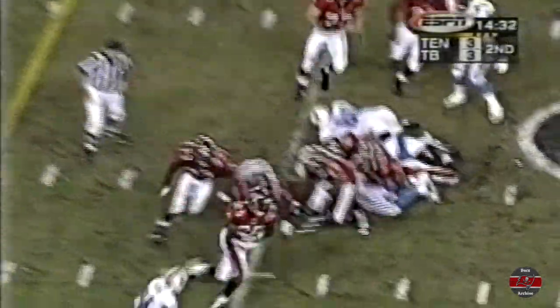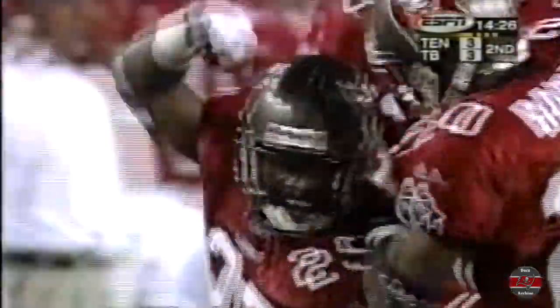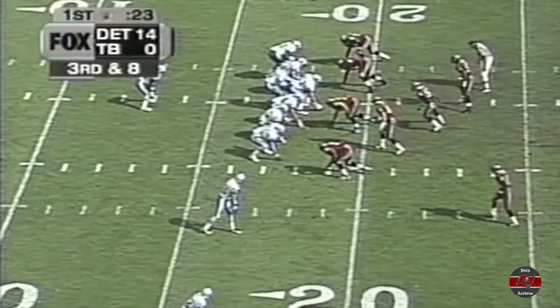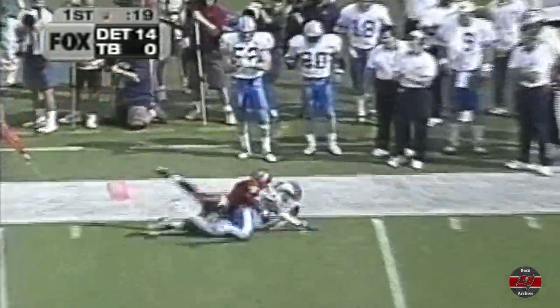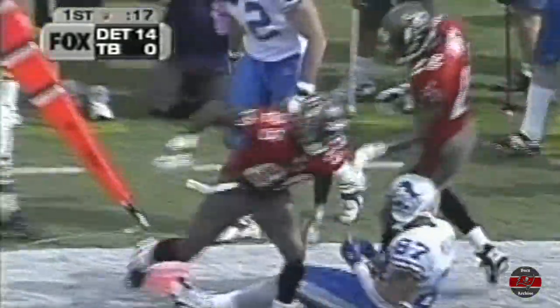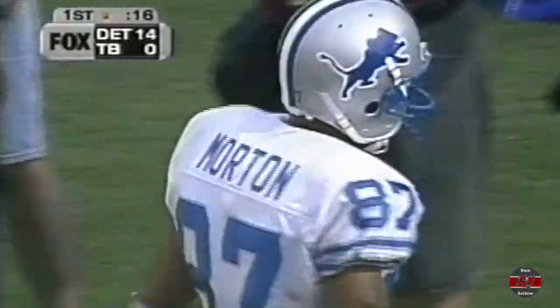Mincy, ball comes loose. Tampa Bay has it, picked up by Brian Kelly. The usually sure-handed Eddie George coughed it up. Charlie Batch calling the audible at the line, and the pass intended for Johnny Morton, broken up by Brian Kelly, and it'll be 4th down, and Tampa Bay will have to punt.